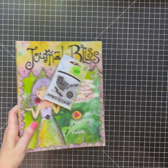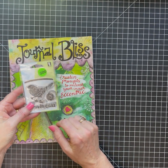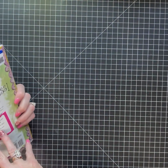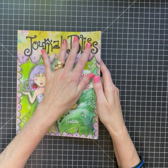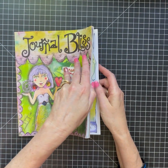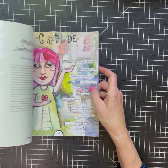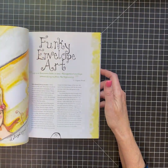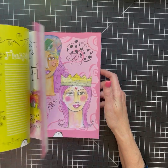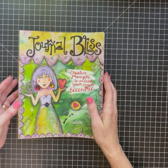So fun. So I had all that. But then you pick up stuff like this all the time. What was that, 50 cents for a cute little bird stamp? I found this book at Goodwill. How neat, I think it's from the 90s. I've never seen this Journal Bliss. Maybe you all know about it, but her name's Violet, she did the book, and look at her graphics in here. Really pretty. This would be fun to cut up and incorporate into a junk journal, with all the pretty colors and sayings.